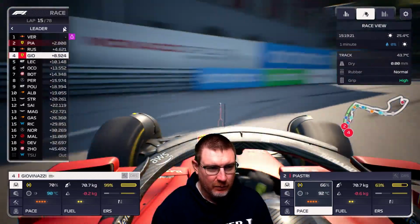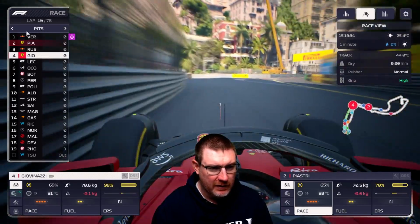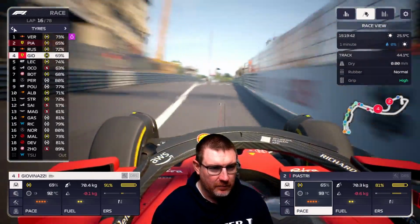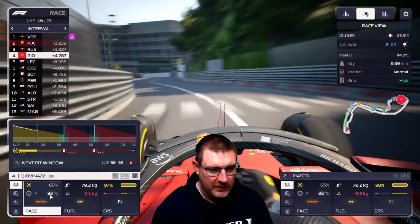So that gap that we're looking to drop into is now sort of ahead of Ocon, who's on a soft tyre, and he will, I think he's on a soft tyre, so he'll be, yeah, he is. So he'll be coming in sooner anyway. So I don't know that we can get Leclerc. Oh no, Leclerc's right behind Giovinazzi, so we definitely can't do that.